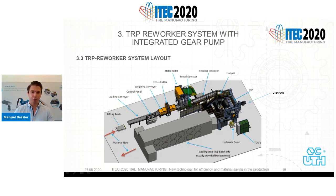This is basically a general overview about the TRP 2800. So on our end is basically the scope. We start with a lifting table for your compound, for the thread compound, for the apex, for the sidewall, doesn't matter, for a good economical. You have the loading conveyor. You have in the front the control panel from where you can control the full process. So you have screens like a typical HMI, but you have also screens to supervise the process with a camera system on the TRP process and on the feeding.